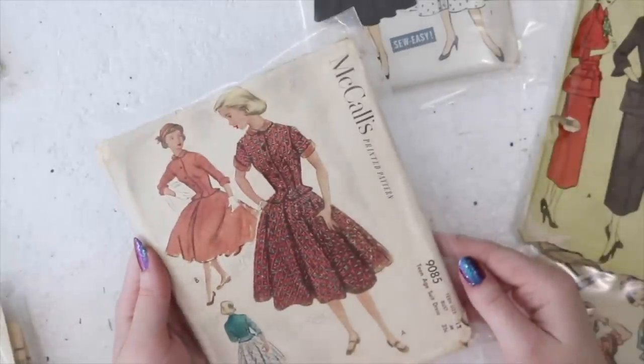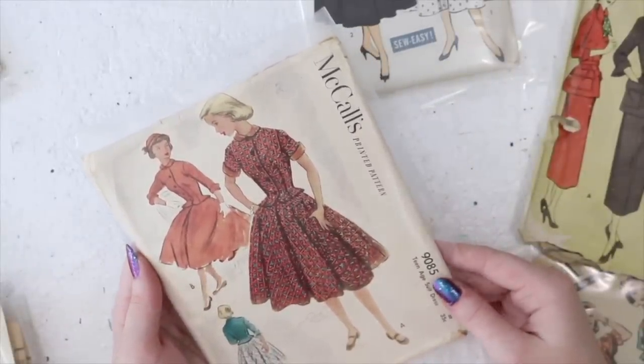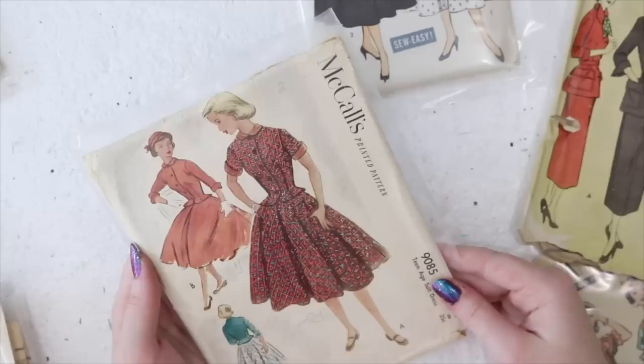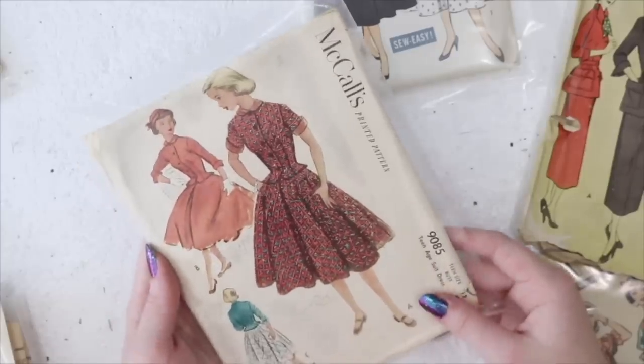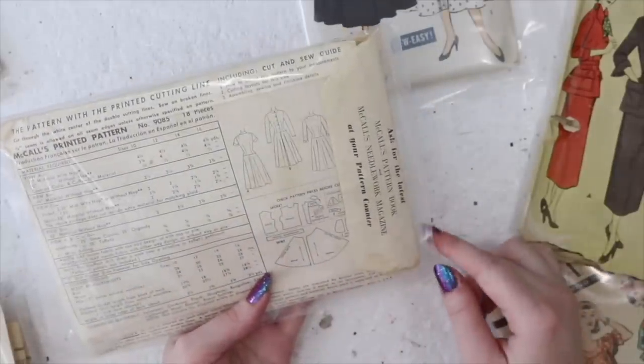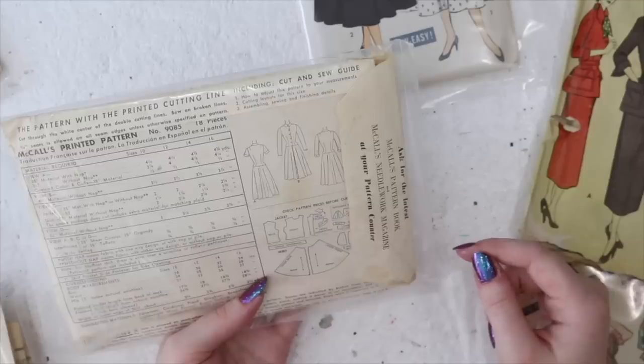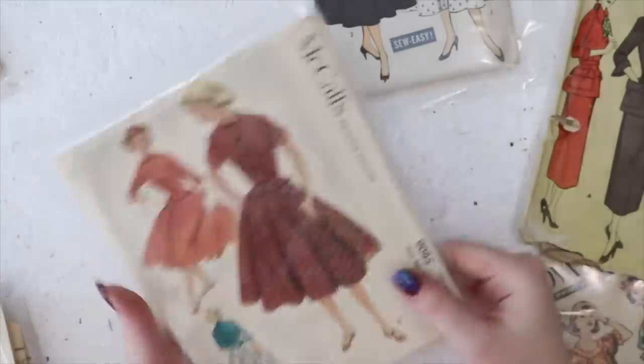More McCalls. This is in a size 12 for a 30-inch bust. You have a teenage suit dress. So you have what I'm assuming is supposed to be coordinating jacket and skirt that are worn together. And the skirt is basically just a play on a circle skirt, and then the jacket is, I don't know, fitted with darts, has a lapel down the front, sort of what you would expect.